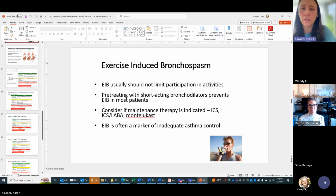And we use inhaled corticosteroids for that, inhaled corticosteroids with LABA and montelukast. And if kids are having a lot of exercise symptoms and that's not well controlled with pretreatment, we do often see that as a marker of inadequate asthma control. Especially in little kids, because that's not something we typically have. They're active. We're not typically having to take albuterol all day to manage those symptoms. We would go back to assessing their overall asthma control.